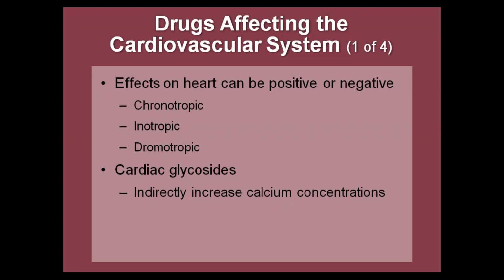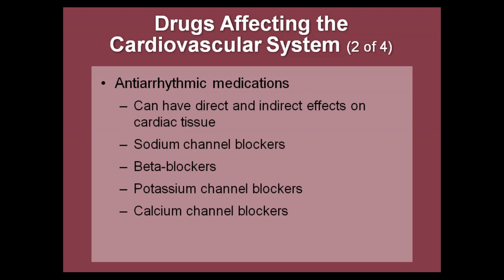Okay, so we're getting into cardiovascular stuff. This is a word I really don't like: antiarrhythmic medications. There's only one true arrhythmia, and that arrhythmia is asystole. Everything else is a dysrhythmia. Does that make sense? Arrhythmia is the lack of a rhythm. Dysrhythmia is a rhythm that's not normal. We don't really have a medication to treat asystole. That's CPR and epi. So these are going to be anti-dysrhythmic medications.